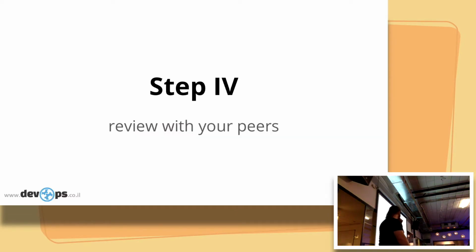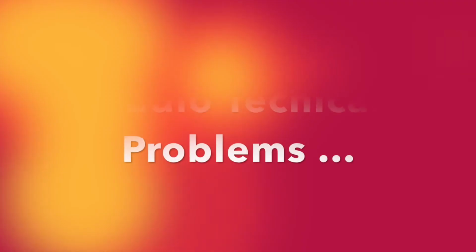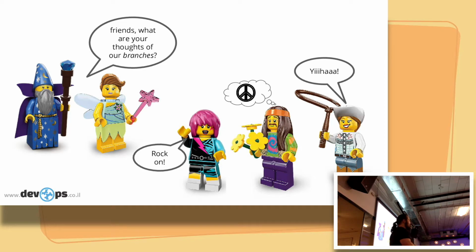Next step. We actually took the things that we decided and we talked to people. We talked to other team leaders, other tech leaders, and other members of the teams, and tried to get their approval, their comments and their review. As I mentioned, 2 years prior to this, we did not do this. It gave us a lot of good feedback. We fixed a lot of things, and it led to a better solution that is more acceptable to more people.